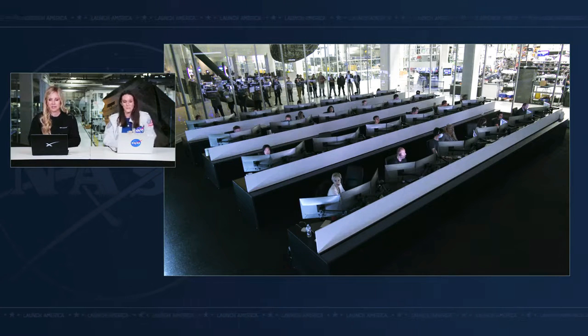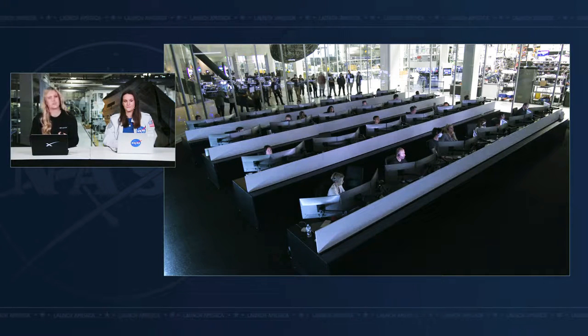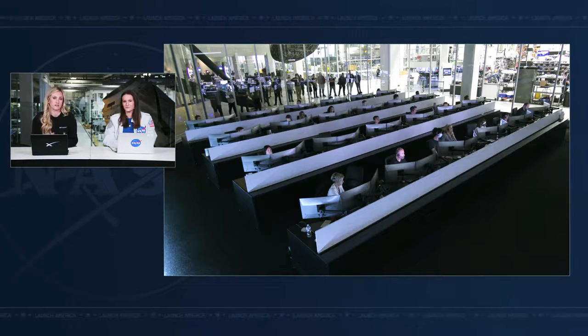At this point in time, we're about 10 minutes away from the anticipated loss of signal. That entry will begin just a minute later at 9:31 p.m. Pacific time. We expect to get that signal back at 9:37 p.m. Pacific, so just a brief period of lack of communication. As I said before, that's due to the re-entry of the capsule through the Earth's atmosphere.